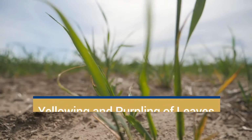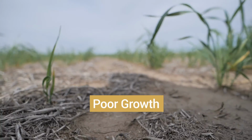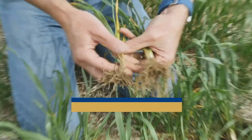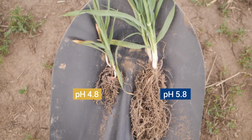The things we've learned to look for are yellowing and purpling of the leaves. While the plant is usually stunted, it's about a quarter of the height of a healthy plant. It's usually thin. Some of them don't even grow. If you dig up the roots of the plants, you suspect there's a lot of club roots on them. You just don't have a real good root structure to it.